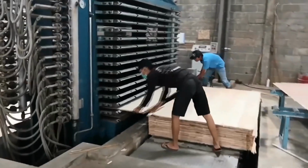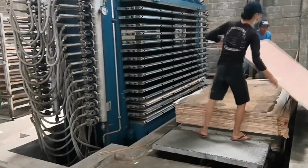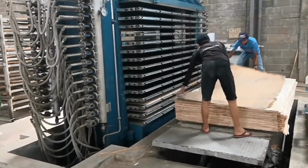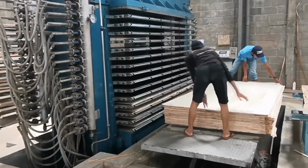This isn't just recycling, it's upcycling. You can create unique, reclaimed-style panels and sell them at a premium to furniture makers, artists, and DIY enthusiasts who are looking for sustainable and distinctive materials.